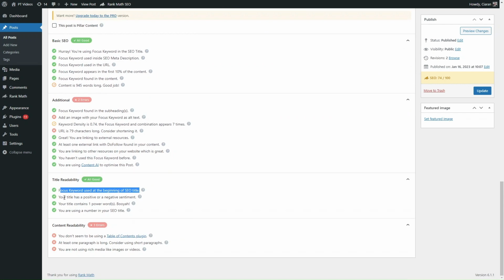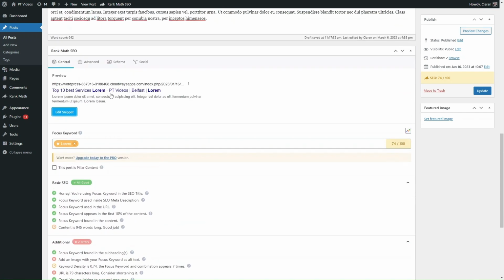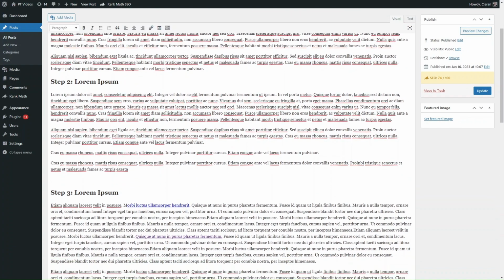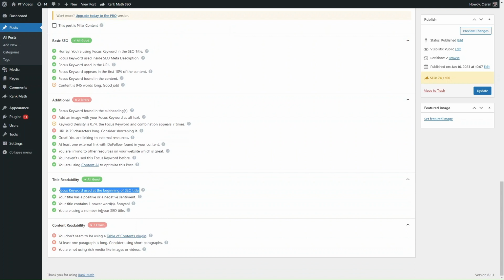And they also like to see if they have a positive or negative sentiment. So things like best services, top quality, exciting things, or anything like that, something to evoke a stronger emotion in someone. They like to see that as well. They like to see titles containing power words, and they also like to see numbers, like top 10, top 20, things like that, just to make the title more interesting. All these things make your title more interesting and make it more interesting for the user to actually click on.